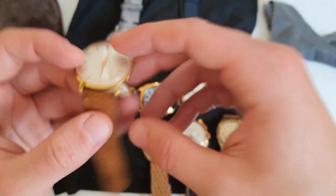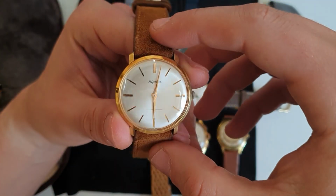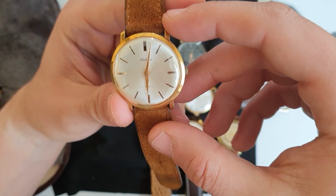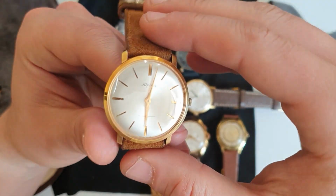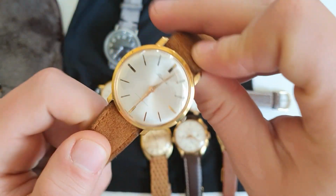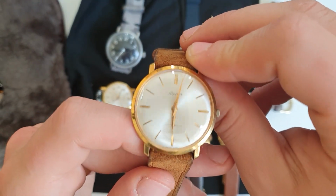I have also this Alpina. So Dean, if you're watching, I'll be contacting you soon to see if you're still interested. I'm thinking about also reducing, so it's such a beautiful watch, such a beautiful dial, but I don't wear it that often, so it might be a good idea to pass it on. We'll see in the next days.